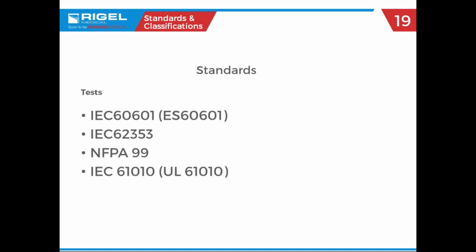So jumping into the standards and classifications. Manufacturing standards, again, IEC 60601, the AAMI equivalent, ES 60601. And then we start talking about field standards, the IEC 62353, NFPA 99, identified as field standards because they're a little less stringent, a little less damaging. And when you say damaging, damage to the dielectric resistance of the product that is being safety tested.